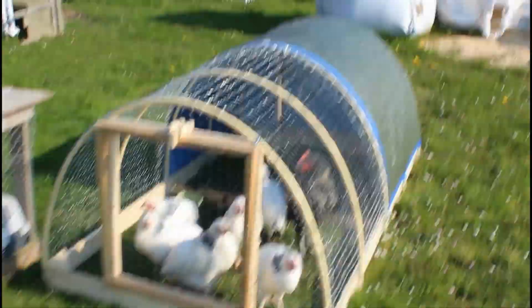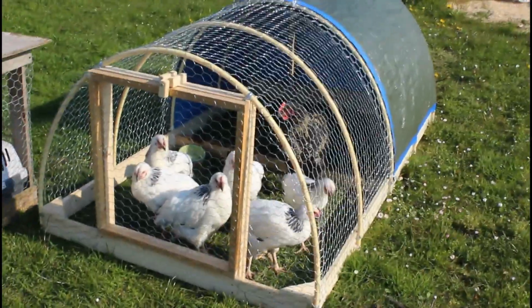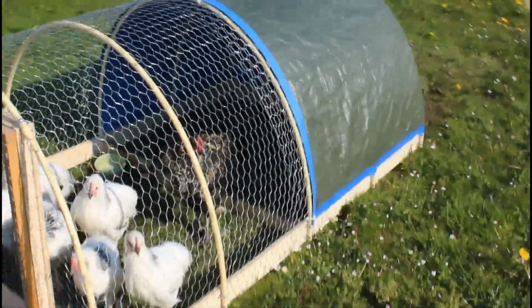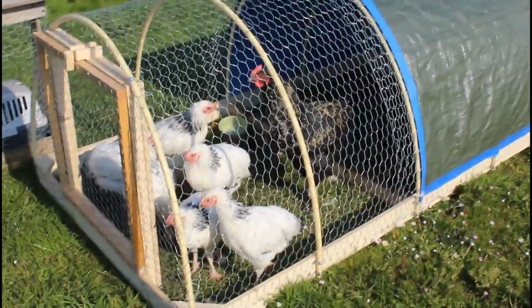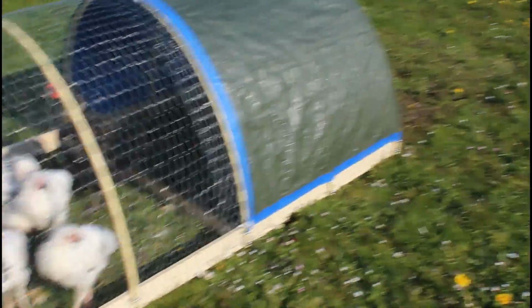And over here are the bigger boys. We built a different structure this time. It has 2 doors, one on the front and one on the back, because these are meat chickens now, so we need to be able to grab them when it's time to process them. It's basically just a wooden frame with a very, very simple door.